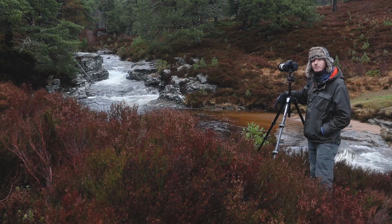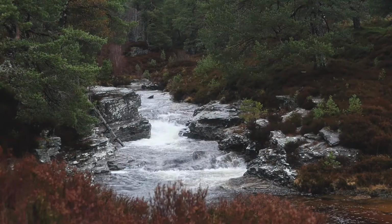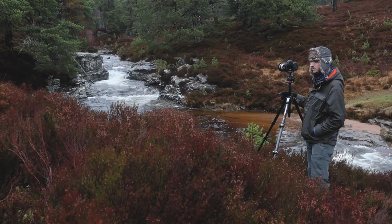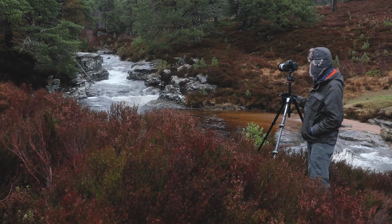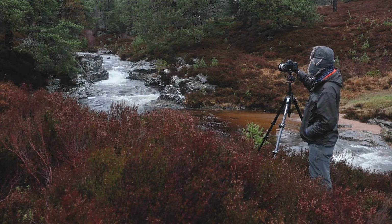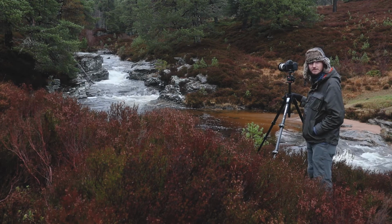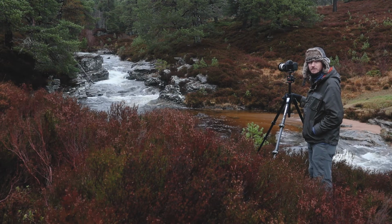Well, I was going to keep heading upriver, but then I found this scene, which I'm really happy with. I've already made one safety exposure. I've gone in close with the 70-200, extended to somewhere between 80 and 90 millimeters, just focusing in on the main area of the falls there, with the Scots pine that's tumbled into the river and the nice foliage and trees in the background there. Very colourful scene. And I think I'll just stay here now until it starts to get dark.